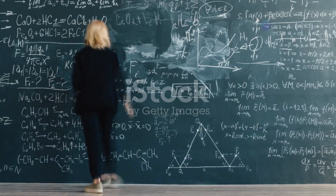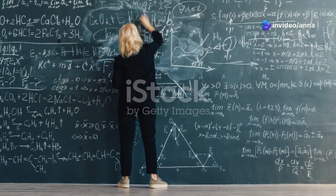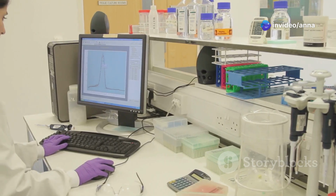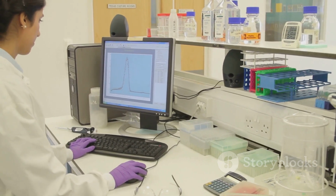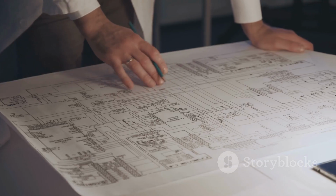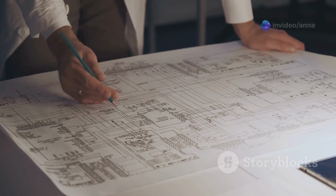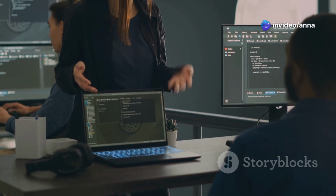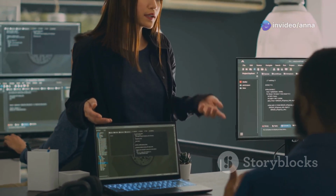Section 7. Algebra in action: real-world applications. Algebra might seem abstract, but it has tons of real-world uses. Science. Scientists use algebra to model physical phenomena, analyze data, and make predictions. Engineering. Engineers use algebraic equations to design bridges, buildings, and other structures. Computer science. Algebra is the backbone of programming languages and algorithms.